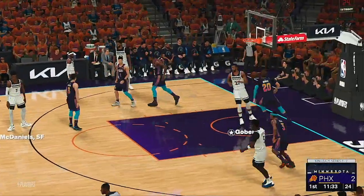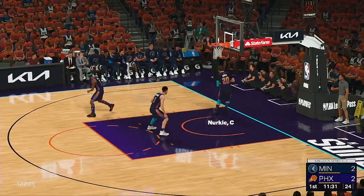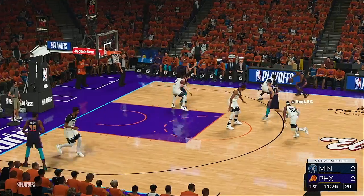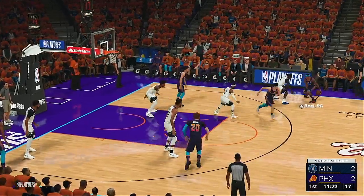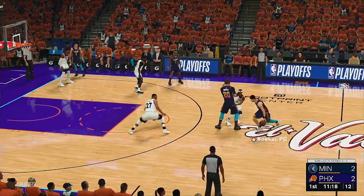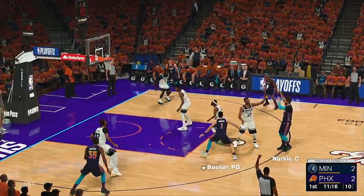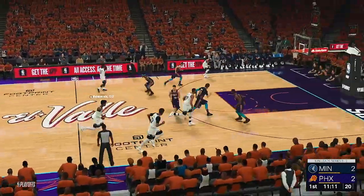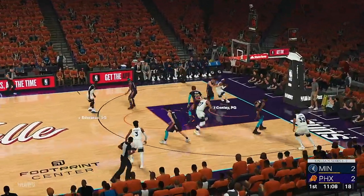And so it's the Suns getting on the board first. And slam dunk by Gobert. Stay clear of Gobert on the dunk now. The force he goes to the rim with is mighty. Booker with it, now defended by Gobert. Nurkic can't hit. And so Edwards will bring it up for Minnesota.